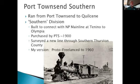And this was a line that was built originally by the Olympia and Tenino Railroad, which is a community-based operation that connected the NP main line at Tenino with the Olympia area when the NP thumbed their nose at the state capitol and bypassed Olympia completely when they originally built. Port Townsend Southern bought it around 1900. And I think that their intention was to connect that southern line with the line up in the Port Townsend Quilcene area. That never happened. And the Port Townsend Southern portion was eventually swallowed up by the NP.